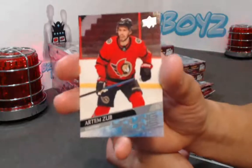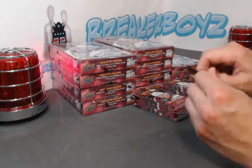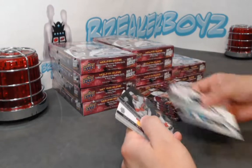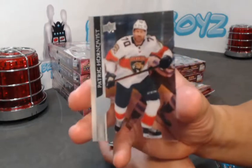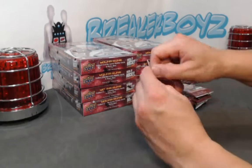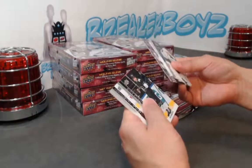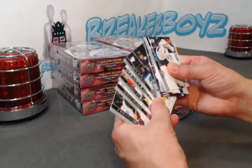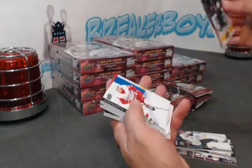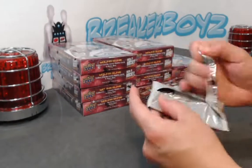Alright, Young Guns, Artem Zub. We have Patrick Hornquist. That's some clear cut action. So, hockey, any other Easter eggs in here that you know of? Oh, come on now. Again, it's all base, I think. I wonder if Patrick Kane is a special card. We'll find out. Put that in the base pile.